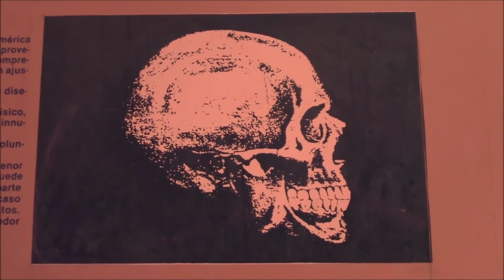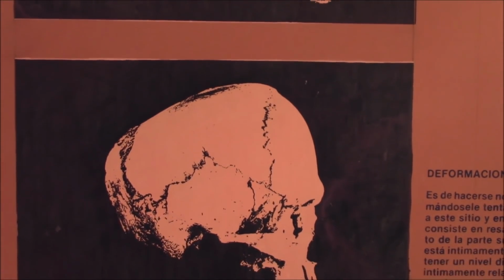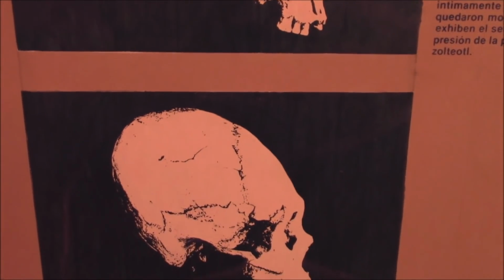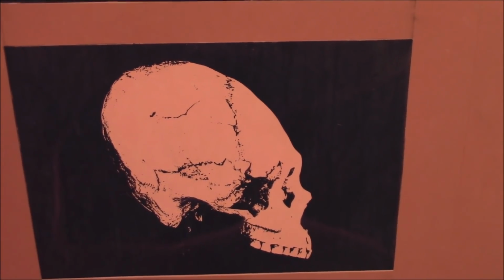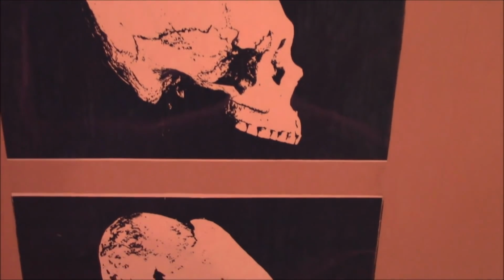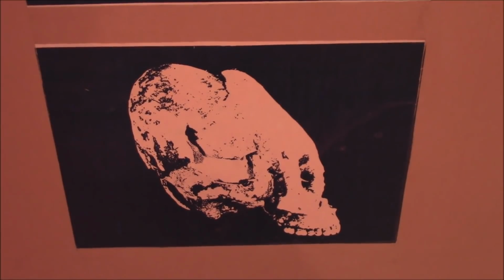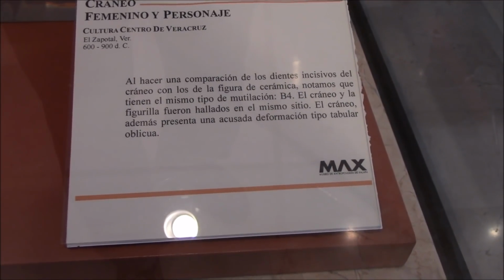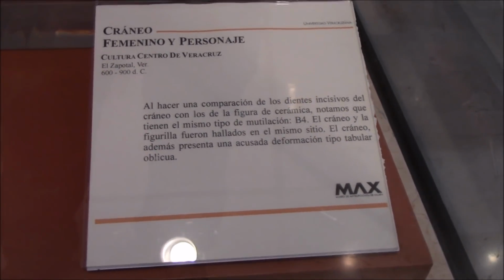So this is the Zapotal culture. You can see the flattening of the top of the head here. Then somewhat like we see on the coast of Peru, somewhat like the Paracas, but the Paracas were more extreme. And then an even greater example, again, similar to what we call the cone heads of Paracas in Peru. So here we have the Veracruz culture, the central area of Veracruz, from 600 to 900 AD.